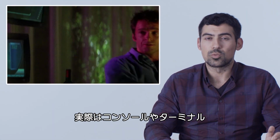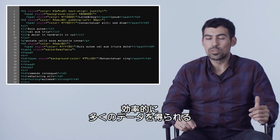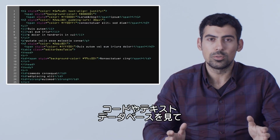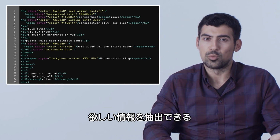A more accurate interface would be a console or terminal, simply because it's the most efficient way to obtain a lot of data. You can look at a lot of code, a lot of text or a database, and extract the information you want very quickly.